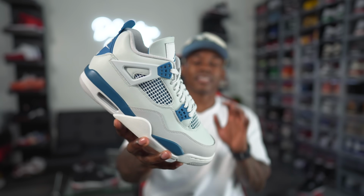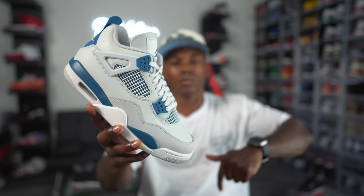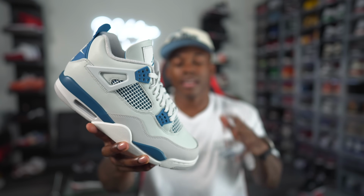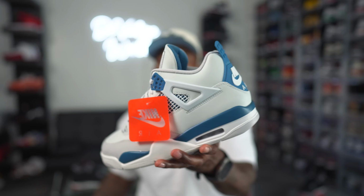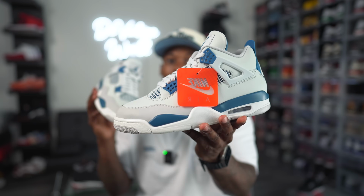But if you guys have not secured these Original 4 military blues, industrial blues yet, man, please let me know down in the comment section. And if you are super interested in getting this exclusive access, let me know. I know there's still some people out there who do not got a pair that I really want a pair. And I'm telling y'all, bro, in the hand, they are a lot better than you think. The quality, that's another issue, which we're going to talk about in another video.